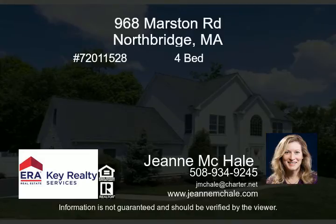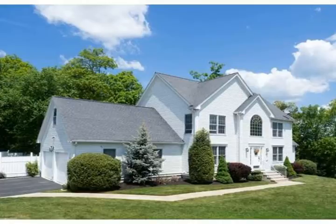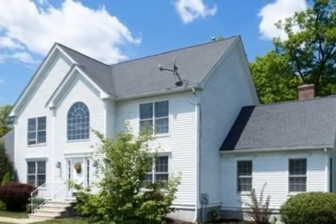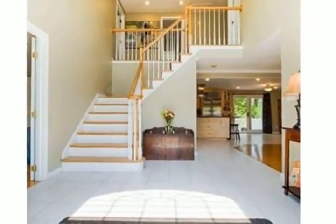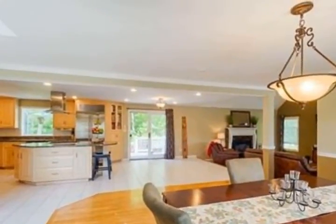Welcome to the Hills of Whitinsville. Owner's job has the family sad to leave this lovely neighborhood setting, offering a $5,000 closing cost credit if an offer is accepted by June 24th. From the moment you step into the two-story foyer, you'll appreciate the stunning open floor plan.